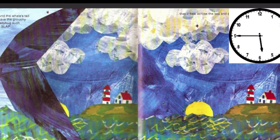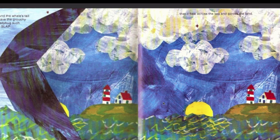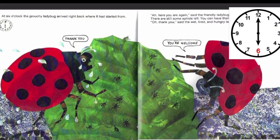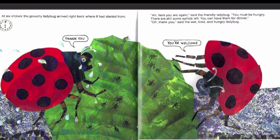But the whale's tail gave the grouchy ladybug such a slap that it flew across the sea and across the land. At 6:00, the grouchy ladybug arrived right back where it started from. It is probably furious right now.